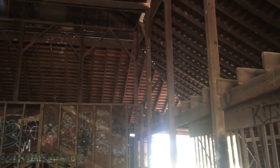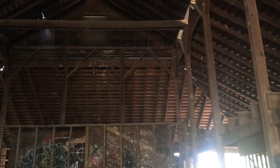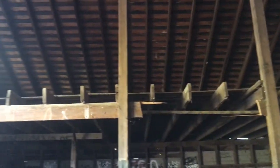And now you can see it's just become an eyesore, an attractive nuisance. And it's apparently been ordered to be torn down by its owners. And that is what is happening today.